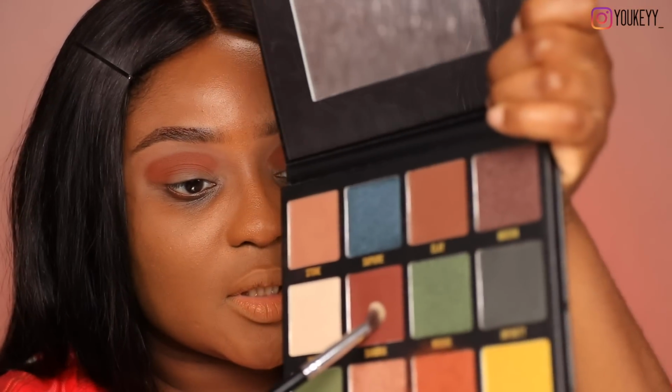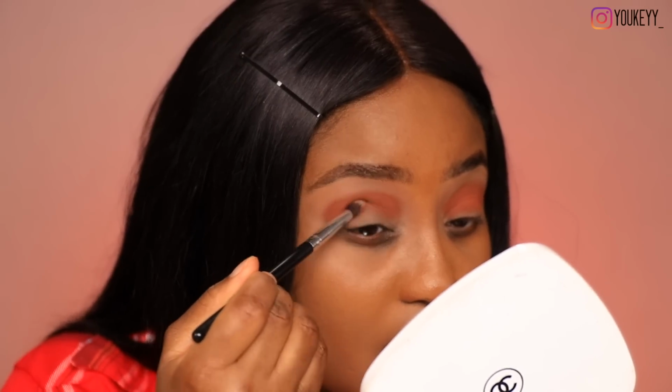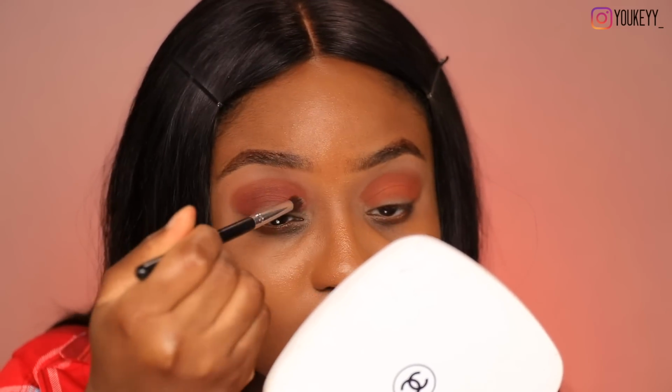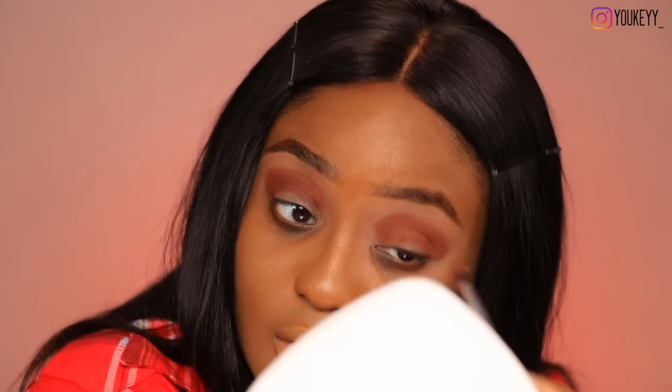Go in with Sangria, which is this color here. Apply that right here. And I haven't really gotten any fallout yet, which is good. And the shadows are pigmented. Just keep in mind I'm using concealer as my base, which causes shadows to perform at their peak pigmentation prime. Oh, look at me.